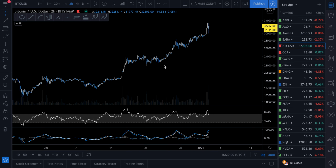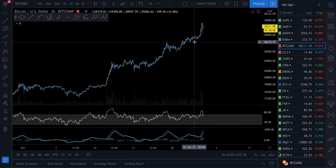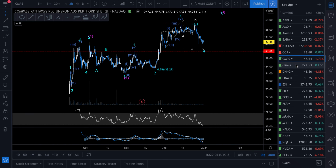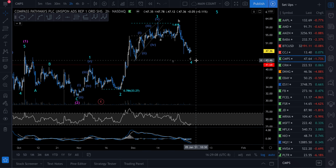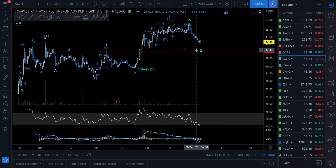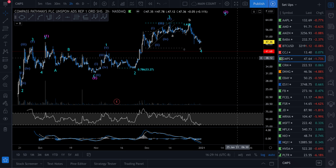Bitcoin is going crazy still. Let's see. This is a setup I've been watching for a bit. Kind of broke my last count, so I'm watching this. Don't have any position right now. Just waiting. I'll let you guys know if I see anything.